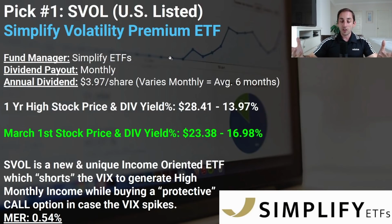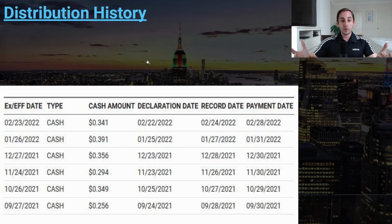The 1-year high stock price, 28.41, which would give you a nice yield of 13.97. But get this, the price has gone down a bit because volatility has increased. So it's at 23.38 now, giving you a crazy yield of 16.98%. Now that's what I'm talking about. So here is the distribution history. Here are the last 6 distributions of this fund. As you can see, they vary monthly, but they're relatively stable or in line. So you see 25 cents, 34, 29, 35, 39, 34.